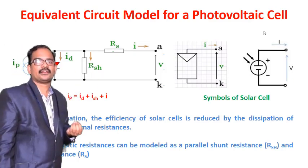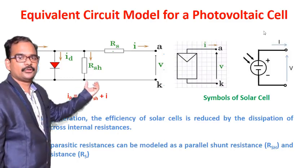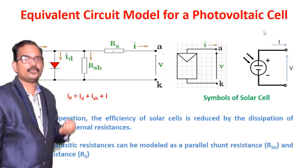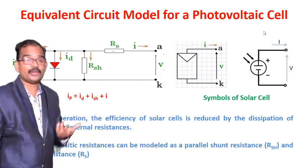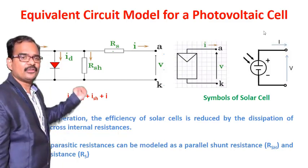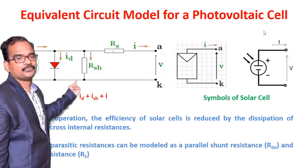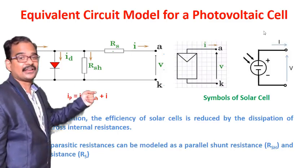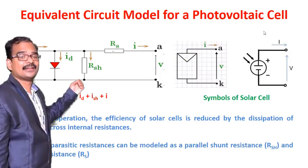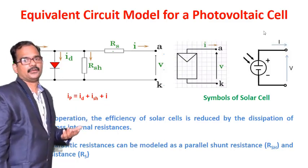A photovoltaic cell is nothing but a PN diode, and the diode is a passive element. So in order to convert this passive element into an active element, we need to put this diode under the sunlight, that is the photon source IP. So whenever you place this PN diode under the sunlight, you will get electrical energy generation, that is, it will become an active element, right?